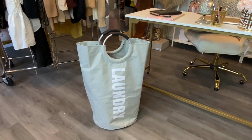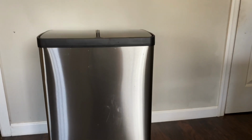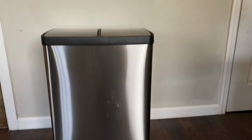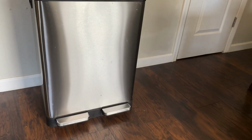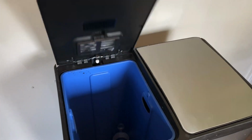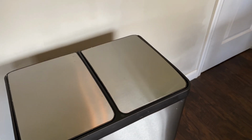All right, moving on to the kitchen. The item that I have from Amazon that I love, don't judge me because it's dirty, it needs to be cleaned, is this stainless steel trash can. It doesn't belong here. It usually sits by the refrigerator, but I wanted to show it to you guys, so I moved it over here. What I like about it is the fact that it has a bin for recycle, and then it has one for trash. I'm not gonna open it because there's trash in there.